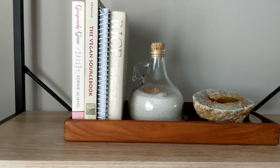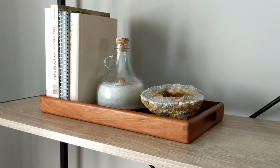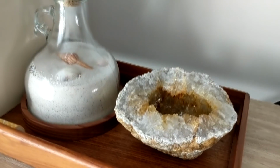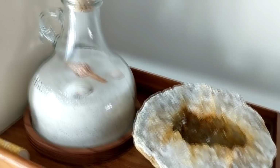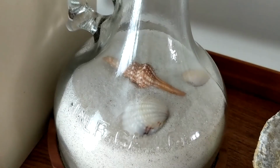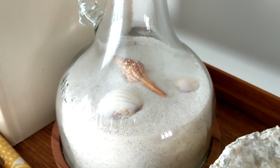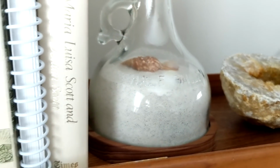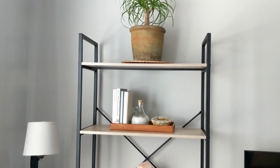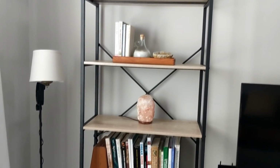I have them here on this shelf, and I just styled it with some books. And then I have a geode that I got at a gem show a few years ago. And then what I did for the glass jar is I just filled it up with beach sand from Destin, Florida. I brought some home, and then I filled it up and put a couple of seashells in the top that I got when I went snorkeling. I thought it made a great little souvenir from our trip. So that's pretty much what I did and how it looks on my shelf.